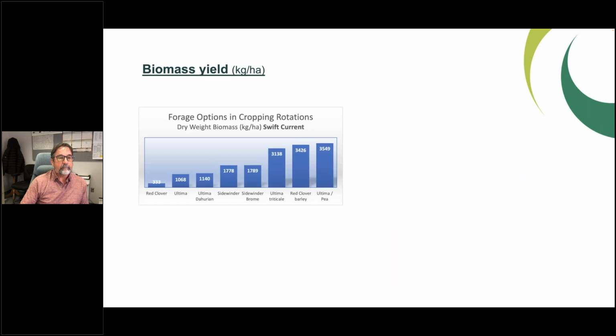But just to look at last year's biomass yields, we weren't expecting huge yields because it is the year of establishment, but we did notice our mixtures, like we expected, did increase production. So hopefully that will contribute to profitability.